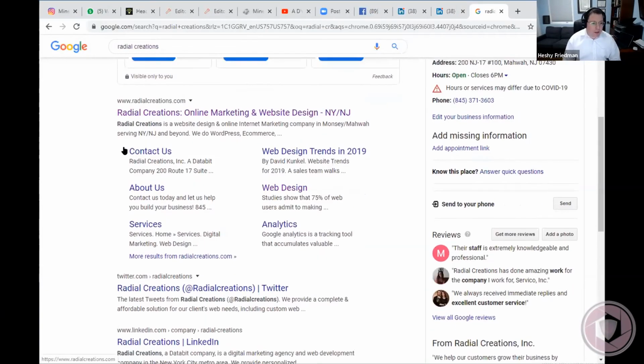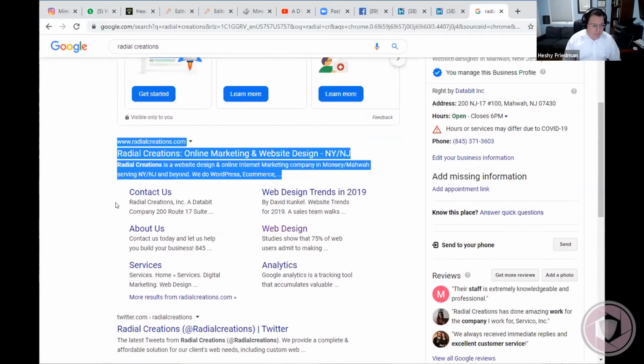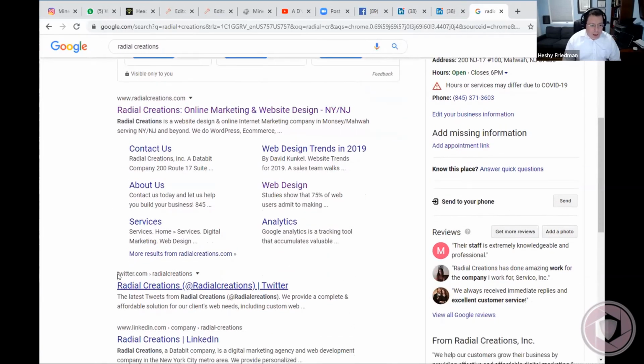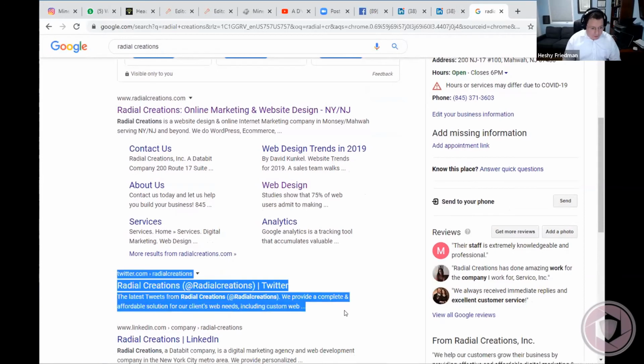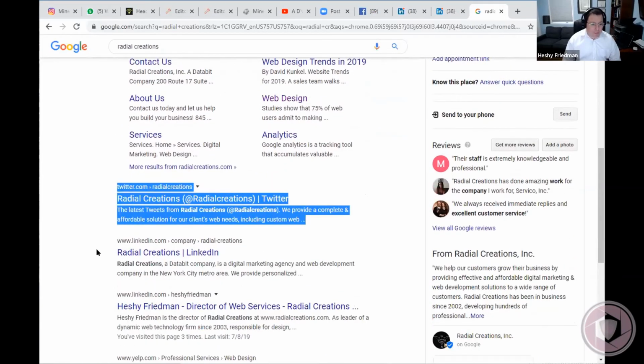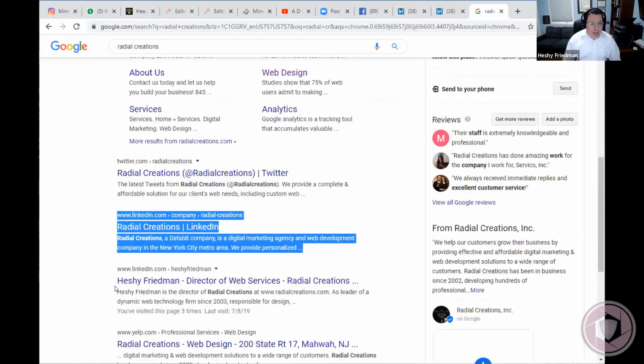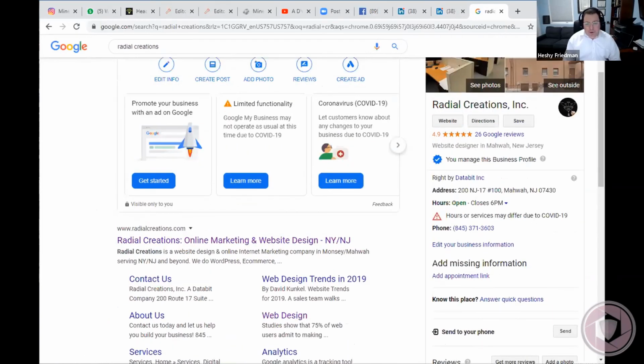Okay, here's a Google search for Radio Creations again. For me, Google is very nice, and they built these additional page indexes when you type my company name. But look what the next index is: Radio Creations on Twitter. Google's picking up my Twitter page, then my LinkedIn company page, and then another LinkedIn page, Yelp, Facebook. You see that? They're picking up all those platforms first before anything else when they're displaying your company name.